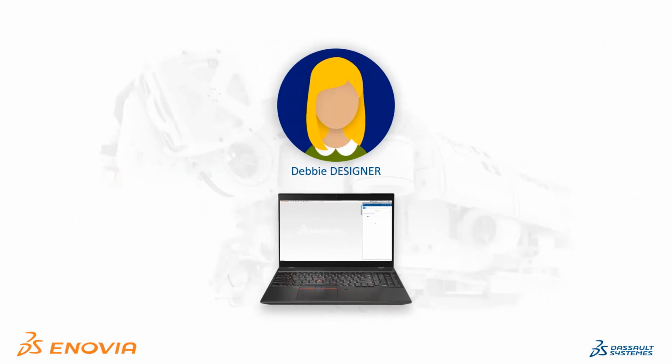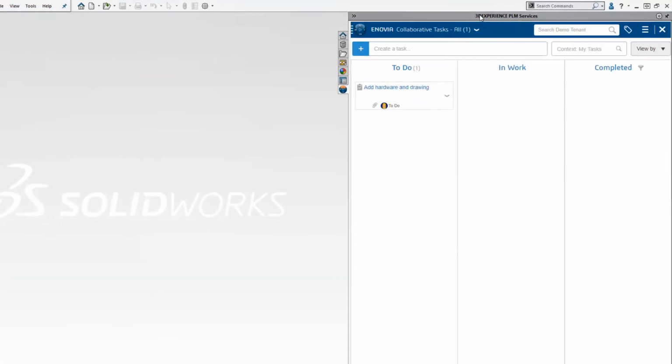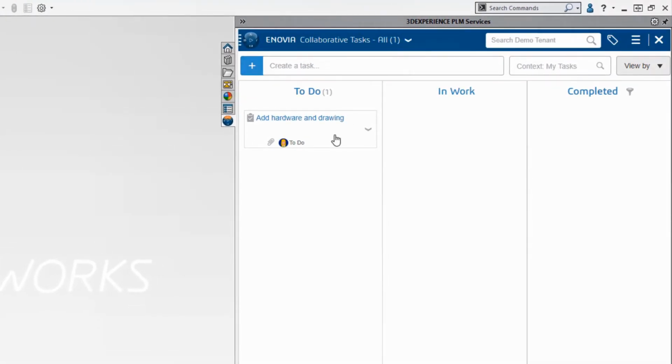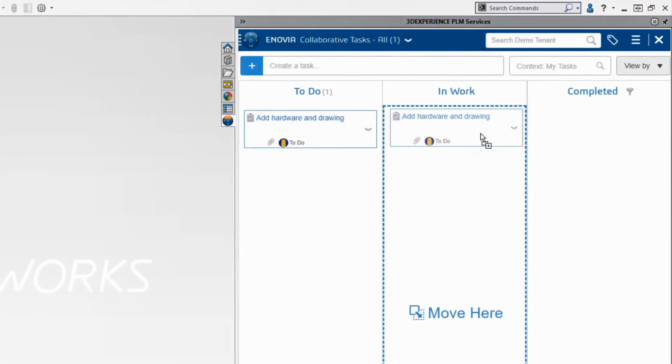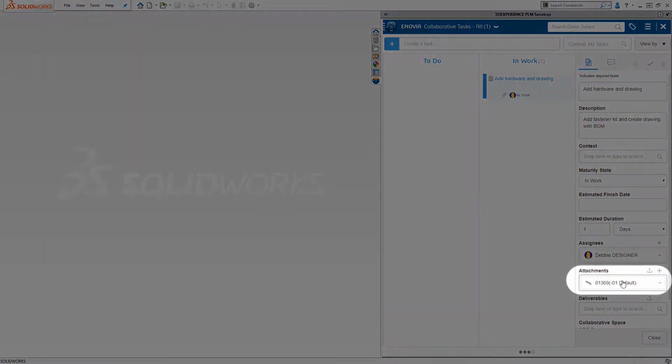First, let's check in on Debbie. She has the Collaborative Tasks app running inside her SolidWorks task pane. She sees the task that has been assigned to her and drags it into In Progress. The related CAD model is already attached. She just needs to open it in her session.